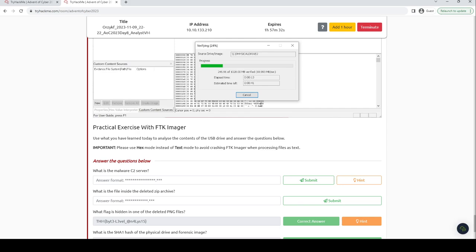Practical exercise with FTK Imager. Use what you have learned today to analyze the contents of the USB drive and answer the questions below. Important, please use hex mode instead of text mode to avoid crashing FTK Imager when processing files as text. Answer the questions below. So I'll explain what I did, because this took me literally an hour to do and I don't want to make another 1.5 hour video.